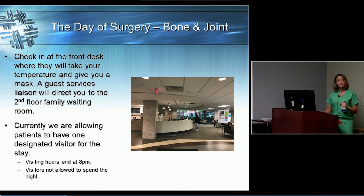Right now, we're only allowing 1 visitor for each patient, and when you come in with that patient, if you leave, you can't come back right now. That should change as time goes by, but that's our current policy.